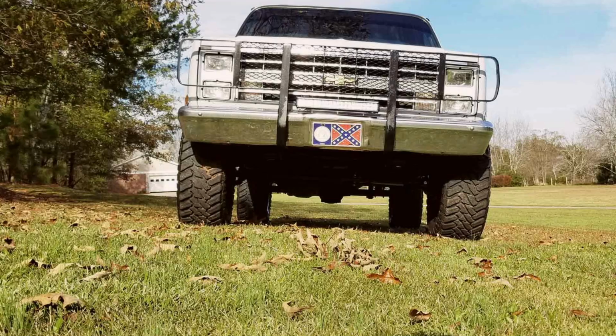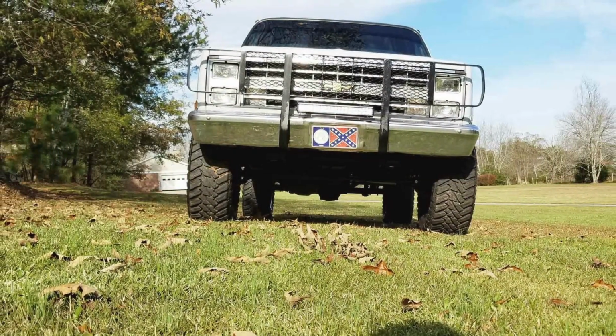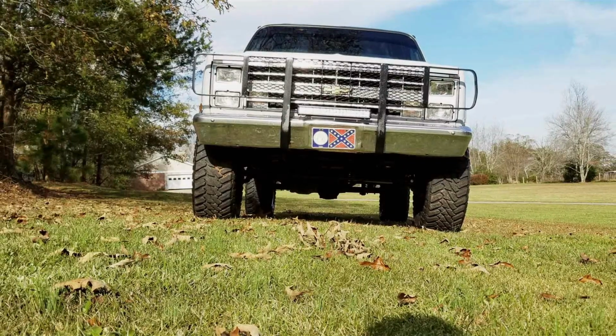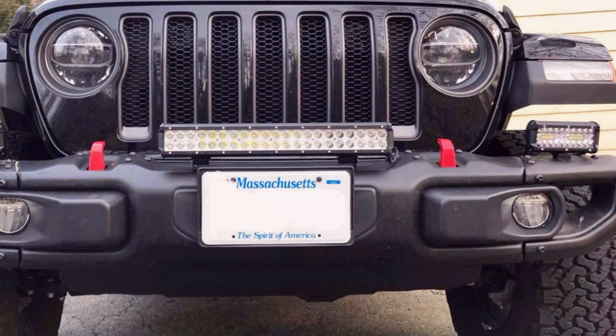Crafted to withstand harsh conditions and deliver superior performance, the Nlight LED light bar is an essential mod for trucks used in off-road environments. Its powerful beams illuminate the darkest trails, ensuring you can navigate with confidence.